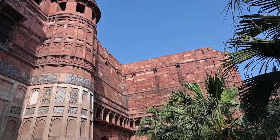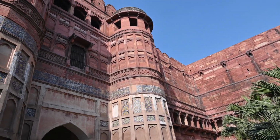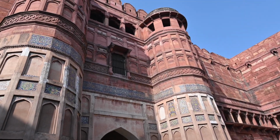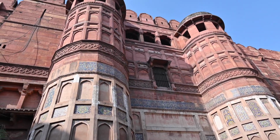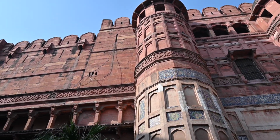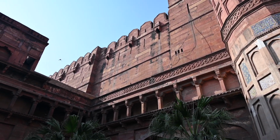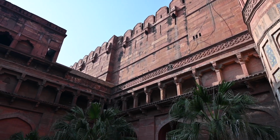This is the Red Fort in Agra. The fort is also surrounded by two moats. The first used to be the water moat, and the other, between the two walls, used to be the dry moat for the elephants. There were multiple entrances to get into the fort. One of them was used by the common people, and the rest by the emperors.